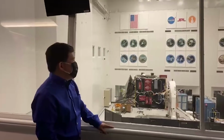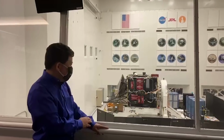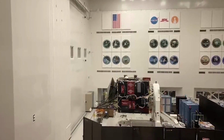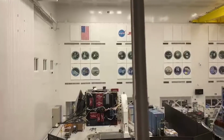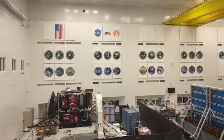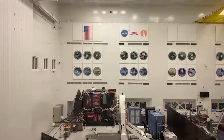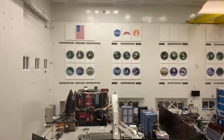So High Bay 1 is one of JPL's historic facilities where they've manufactured spacecraft for decades, certainly as long as I've been here. And you can see on the back there are a series of badges showing the various spacecraft which have been manufactured here at JPL in this high bay, which will go all the way back to Ranger. I think the year on that is 1961. Is that the year on there? It goes back to the beginning of the space age when the first space probes were being built.